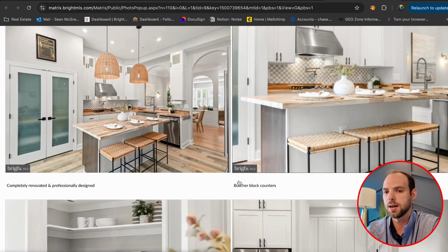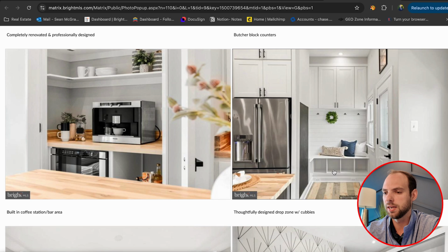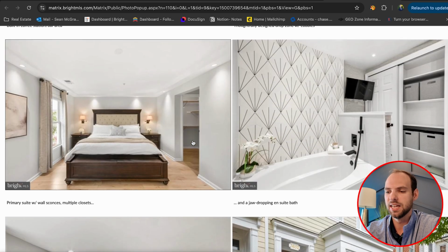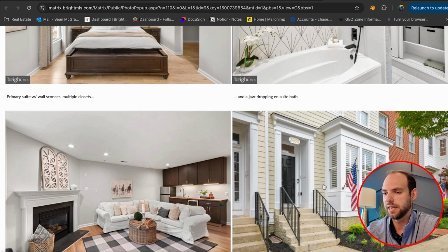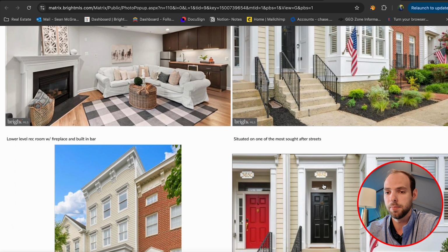Butcher block countertops. They did a custom cabinet or a custom pantry. Really nice backsplash, your pot filler, your walk-in for the kids, the mud room. They did a ton to this house, and in my opinion, it's one of the better homes I've ever seen flat out in Urbana.